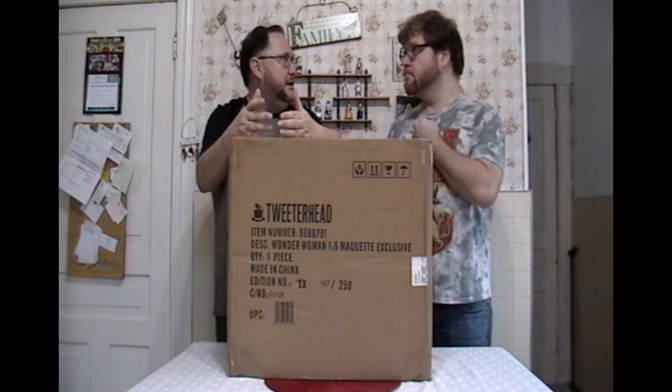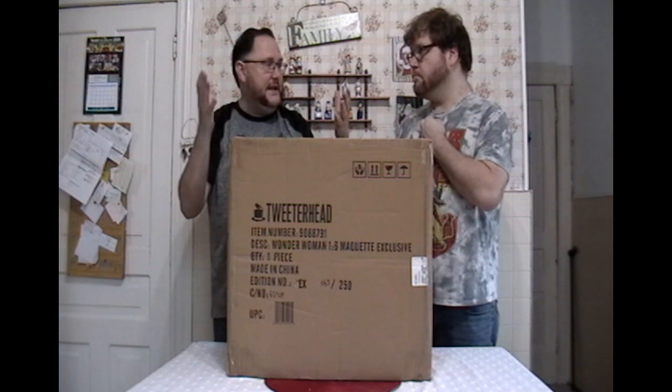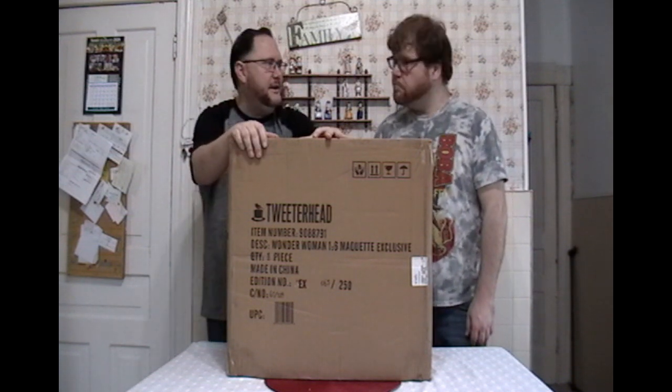I know Tweeterhead has done the maquettes for RuPaul's Drag Race. So the contestants, when they were leaving RuPaul's Drag Race, they all got to have a statue. For a couple seasons they did this. And it's RuPaul with the Drag Race flags and the pink outfit. I mean, can you imagine? There's only a handful of those out there in the world. You can't order those. Those are just for the contestants. So anyway, Tweeterhead's been around since 2012.